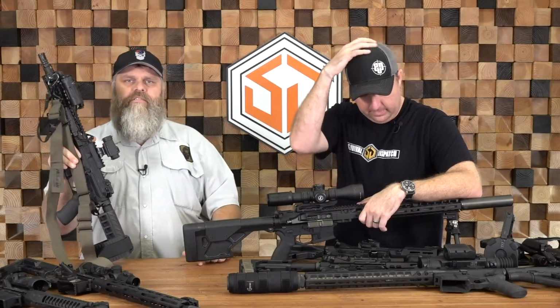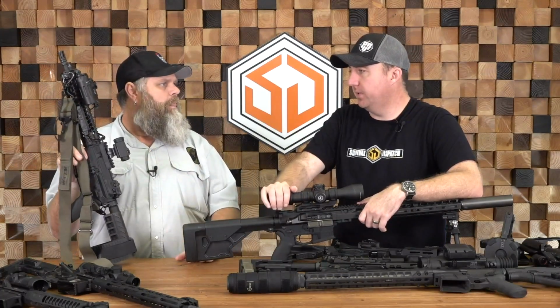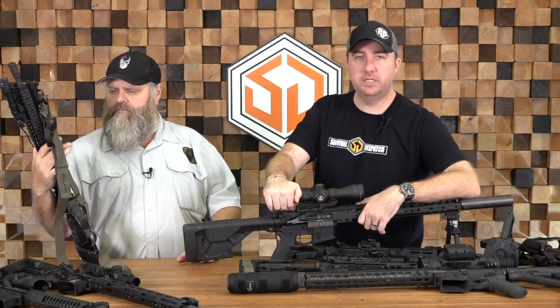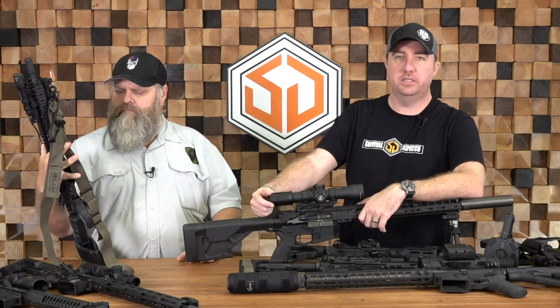I've had zero malfunctions with this weapon that weren't due to ammo. We've probably sold 500, if not more, Spike's lower receivers in our gun shop, and I don't think I've ever had a single customer return one. Allie, you worked in a gun shop for a while. Did a customer ever return a Spike's? Yeah, I don't think so.